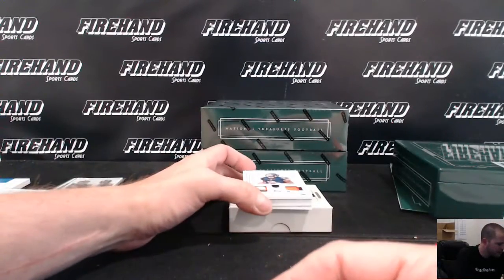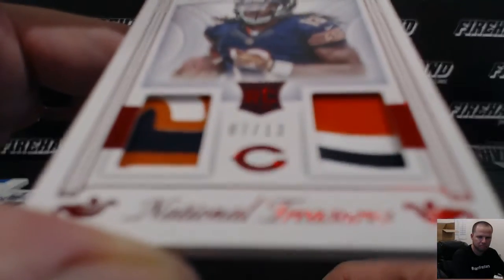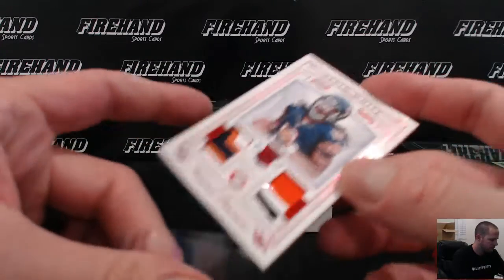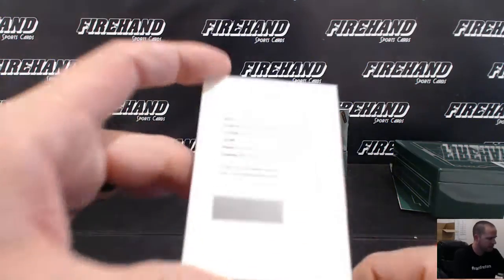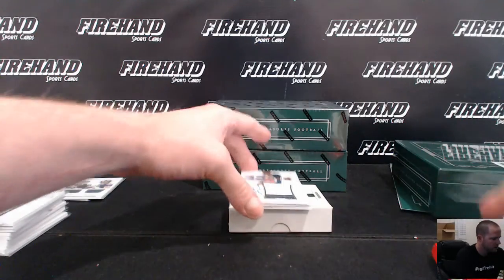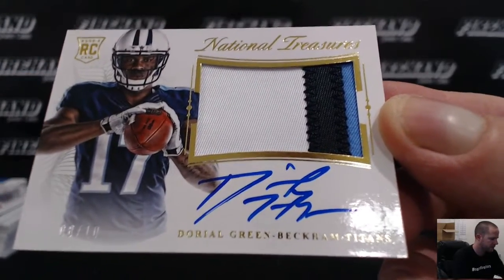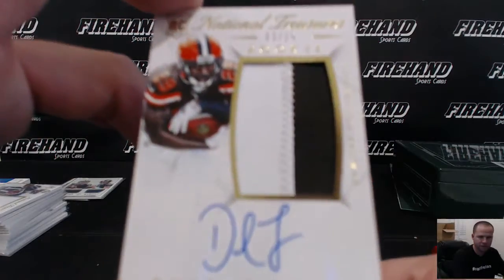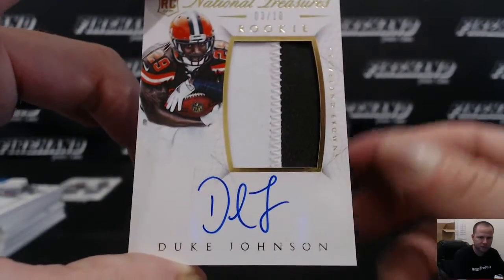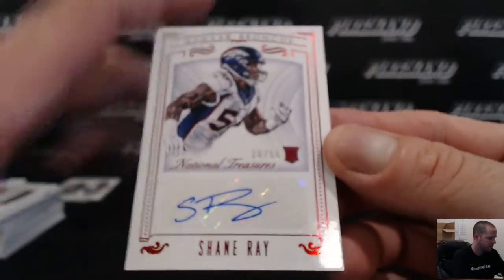Number to the jersey number, patch and glove, Kevin White for the Bears, 7 of 13. Rookie Colossal Signatures, Bryce Petty for the Jets. And Attila. Dorial Green-Beckham, 8 out of 10, patch auto, Titans. J-Deb 21. Rookie auto patch, Duke Johnson, Cleveland Browns, 3 of 10. Jonar S28. Gold RPA. Last card, rookie number to the jersey number, Shane Ray for the Broncos and Street Racer, 10 of 56.